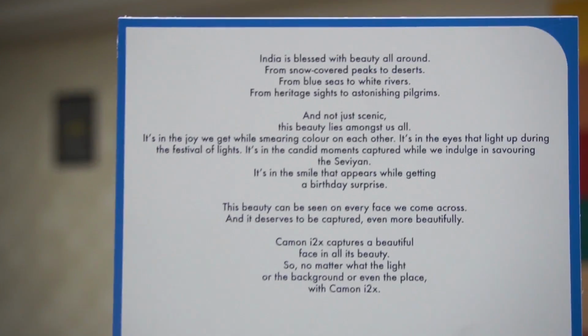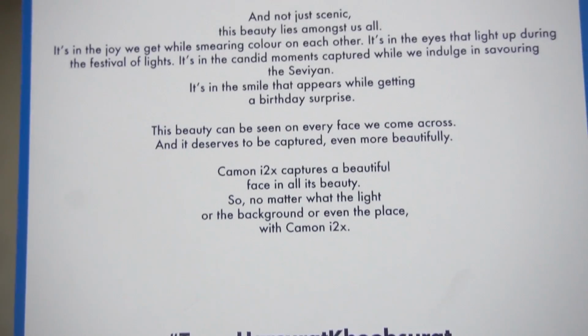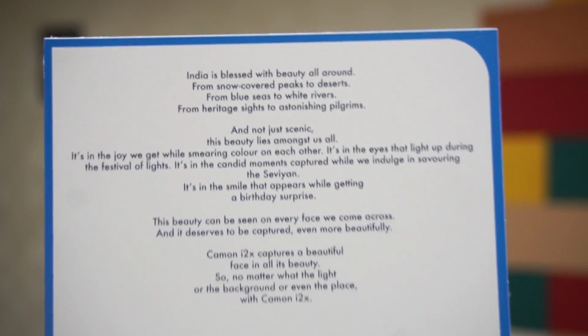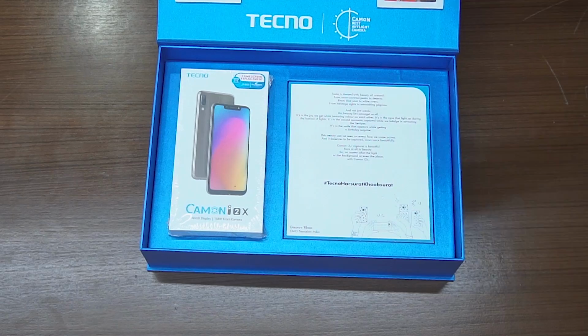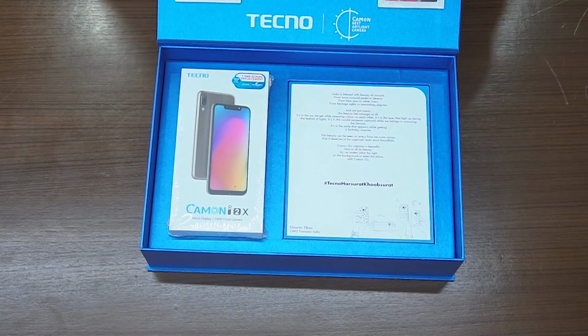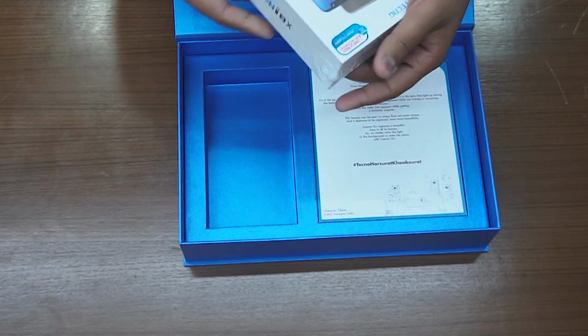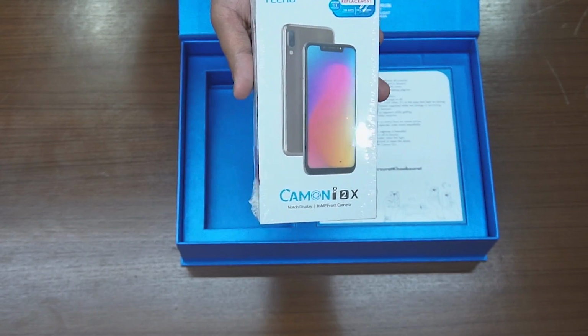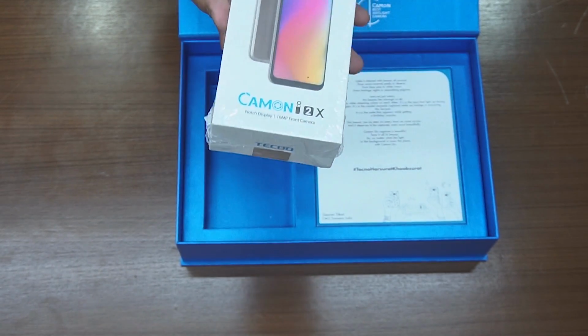Now that's, I don't know how to take that out. Let's not take that out. We'll give you a close-up of that. I think you can see what's written on there. But basically what I can see is Har Surat, Khoobsurat. So probably that's their tagline for this all new Tecno phone. Now let me take that out. Tecno really does some very interesting packaging. They've been doing that for a while now, at least for the reviewers. Let me take this out.